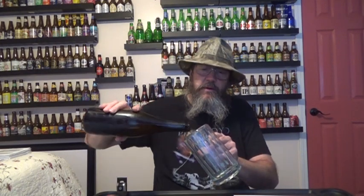I've had several of the Yazoo Brewing Company's beers. I've liked them. One I didn't care too much for, but for the most part they have good brew. So we're going to try this one today. Embrace the Funk.